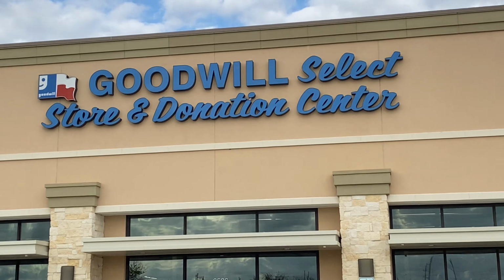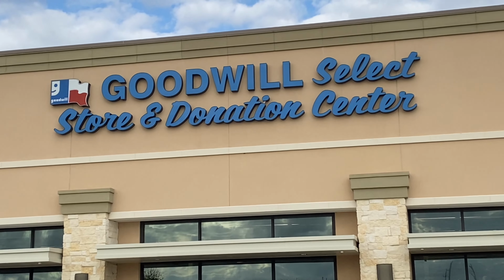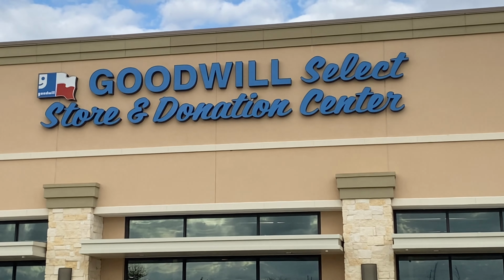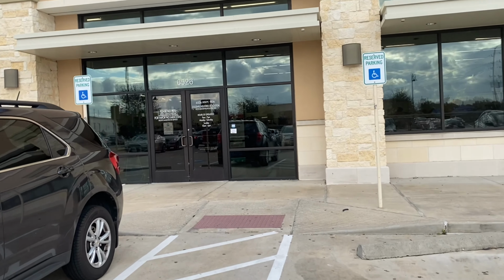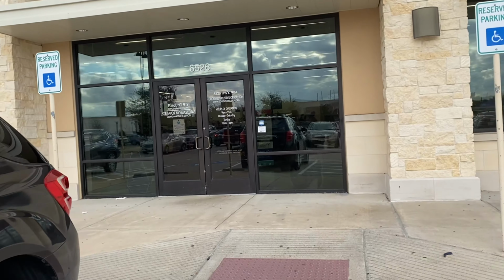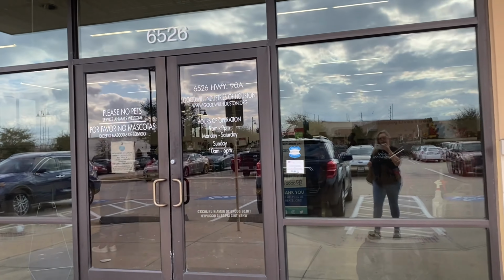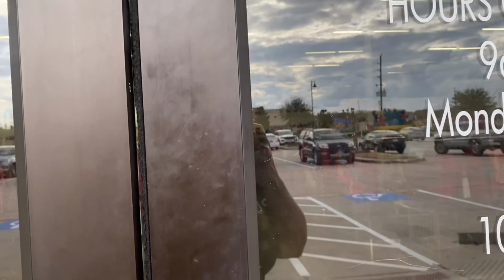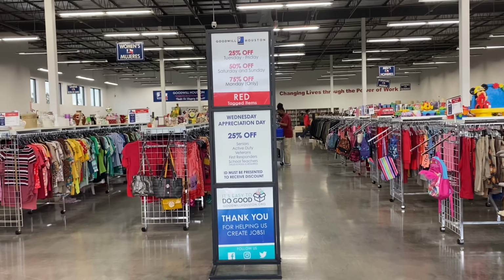This is the closest Goodwill to me. Actually, there's one other one, and I may be able to hit both of them, but for now, this is going to be our first stop, just to get a little thrift there. Able to see through the window that the color of the week is red. Now, on Fridays, it looks like Tuesday to Friday is going to be 25% off. So let's see what we can find.